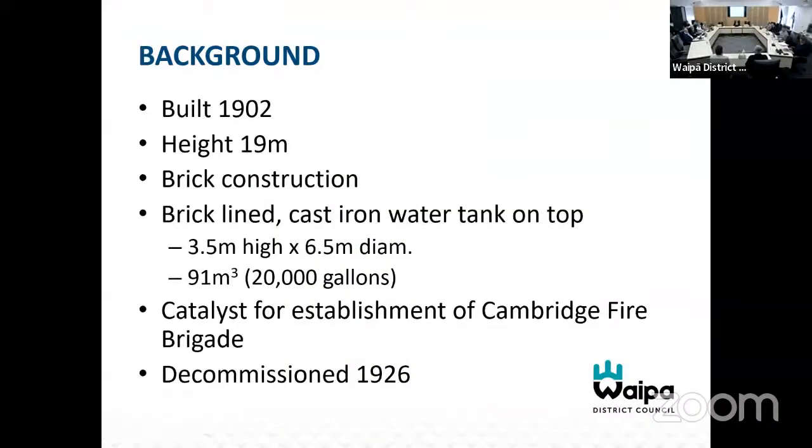So a little background, although most of this will probably be familiar to the council. It's a heritage structure built in 1902. It's 19 metres high. It's a brick construction. It's also brick lined. It's got a cast iron water tank, which is severely corroded on the top. The dimensions of that tank are shown on the slide there.